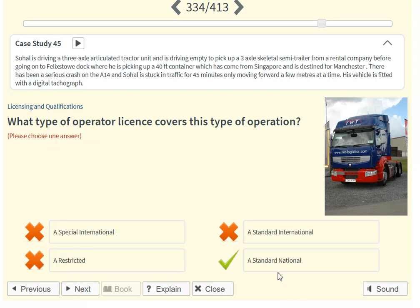What type of operator license covers this type of operation? A standard national.